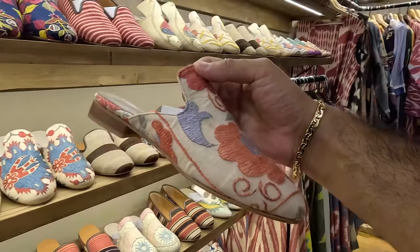Yes, like this tulips design, the same one. Uh huh. This is the big design. This one is a small design. This one is a little bit bigger design. This is also a middle design. And the price of this? Exactly the same. All right.